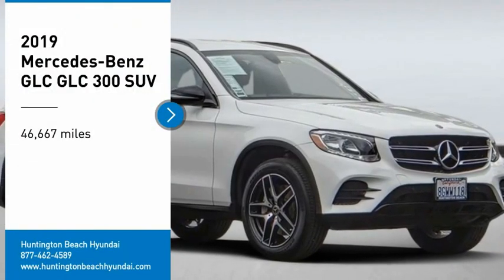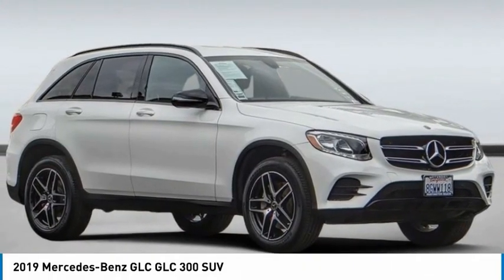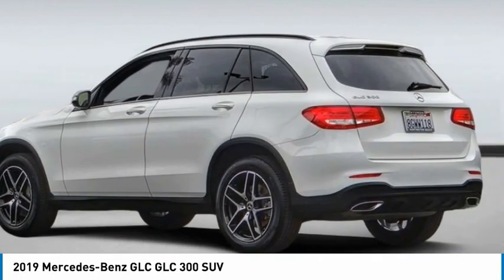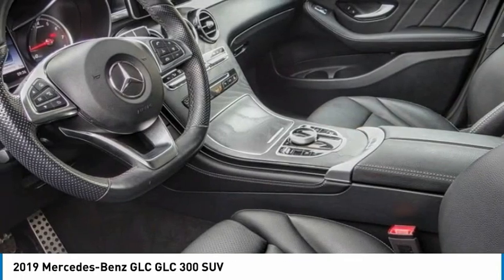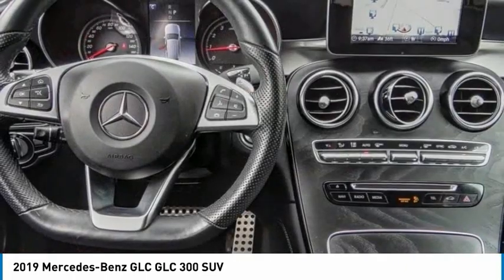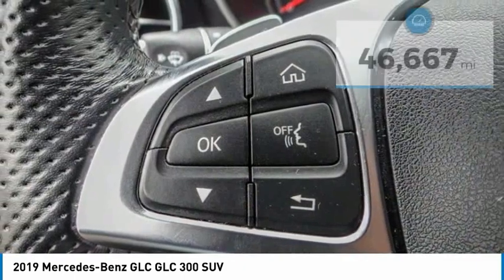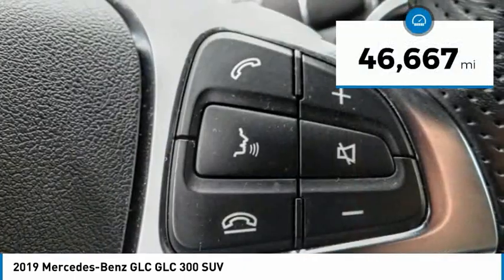Right vehicle? Check out the 2019 GLC. The Mercedes-Benz GLC sets the bar for the luxury SUV, a mid-size SUV that's all lean muscle and has a roomy new cabin full of style and substance. This vehicle has less than 50,000 miles.